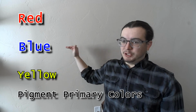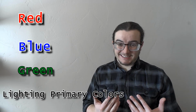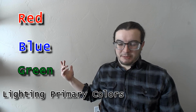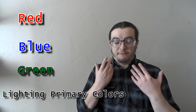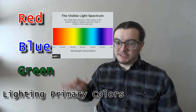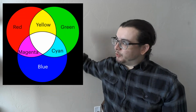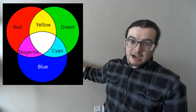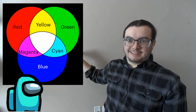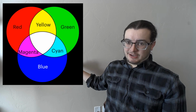Lighting is red, blue, and green. That goes back to the visible spectrum of light that our human eyes can see. Kind of like back to the prism you've seen before, right? White light goes in, rainbow comes out. Our eyes and the way light mixes uses these 3 colors instead of the usual red, blue, and yellow. So your color wheel has now just changed, right? So red and blue, instead of purple, now makes magenta. Blue and green now makes cyan. You know, cyan a little sus. And red and green now make yellow.